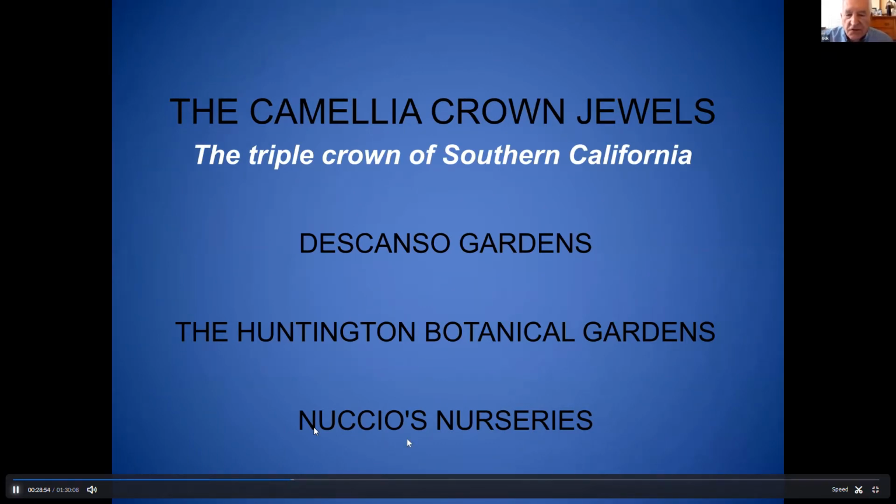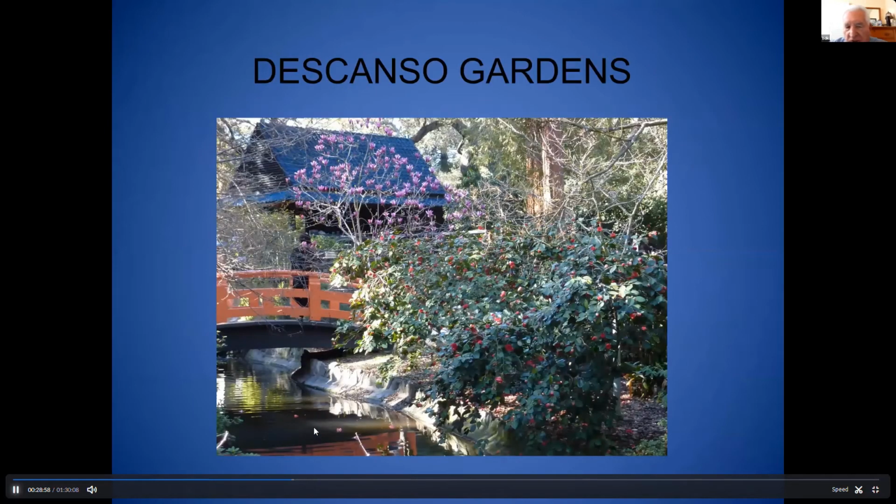This is the Descanso Gardens, and this is one of the shots I like because it's at the back of the tea house and picks up the camellias on the right-hand side and the nice Japanese bridge.